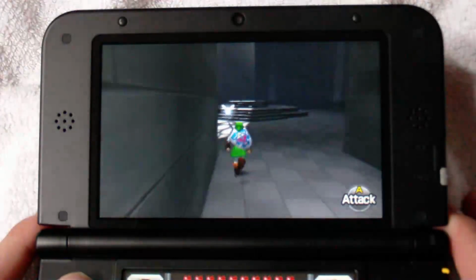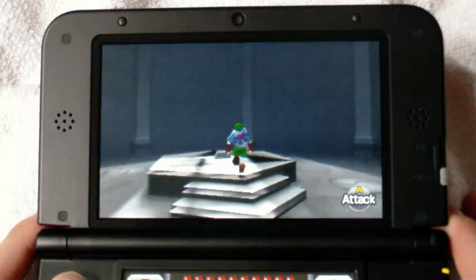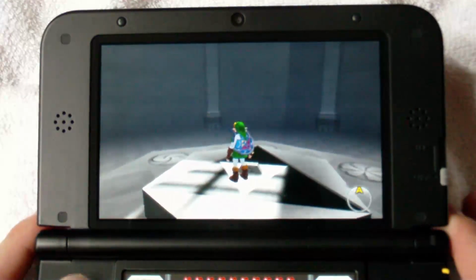The larger screen also improves the 3D. It makes it easier to get onto the sweet spot and makes everything feel much larger and much bigger when you're playing the games in 3D.